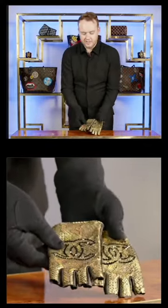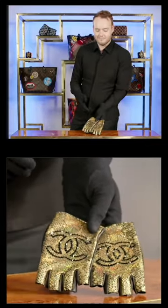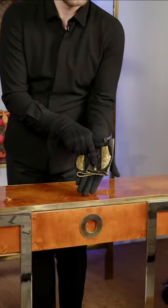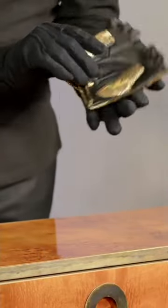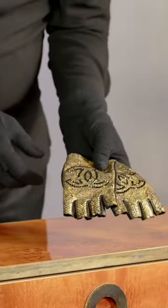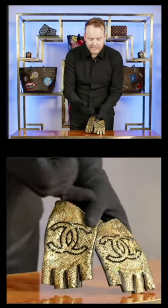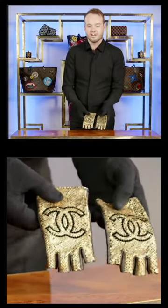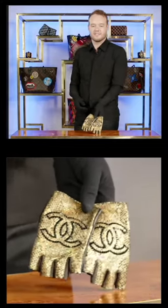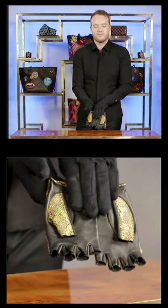These are from the 2018 Métiers d'Art Paris, New York collection that was shown at the Metropolitan Museum. Very Egypt inspired. It was a great idea to show it at the Met. You even have the little scarabs here at the bottom. By the way, it looks like python, but it is embossed. Talk about embellished here. And then you have these square, almost Asscher cut-like black crystals. CC on each side, lambskin on the other side. $2,650 for these incredible pieces. Absolutely beautiful.